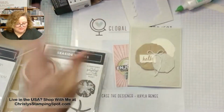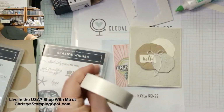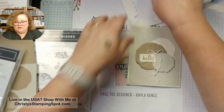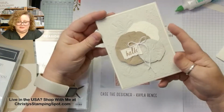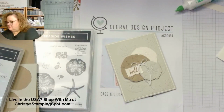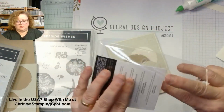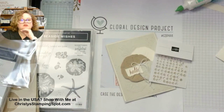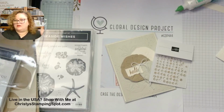All right, now it needs bling. Let's see, I've got a long tag. Throw that in the trash can. Put this away. Okay, it turned out so pretty. Look at that. Okay, so now we need some... What are these? Iridescent foil gems. Okay, let's see how we're doing. Everything looks good.